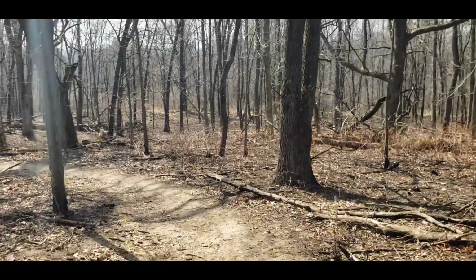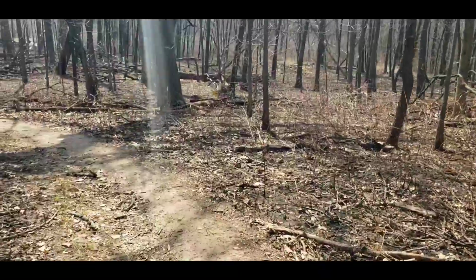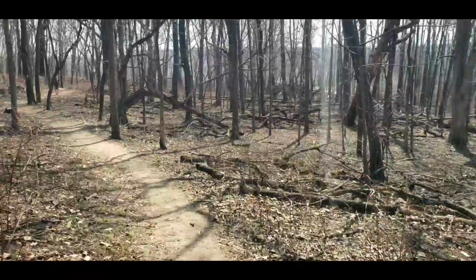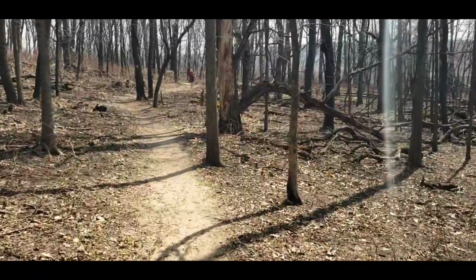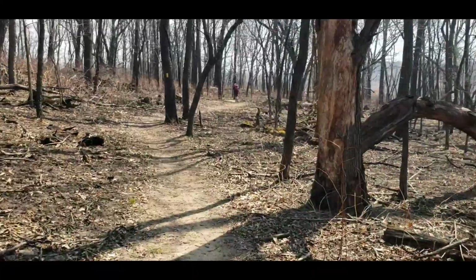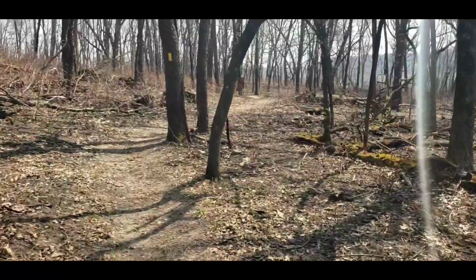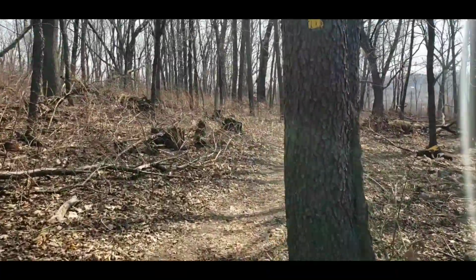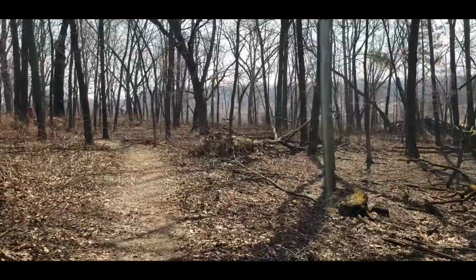All right, just came out of the prairie where you saw me up on top of that knoll taking a picture of the lake down below, or the marshy area down below, and boom, we enter right into this. What's really cool about this trail, the Ice Age Trail section here through the Conservancy, is you literally are going through so many different types of terrain and so much diversity in wildlife and forestry. It's just really, really cool.